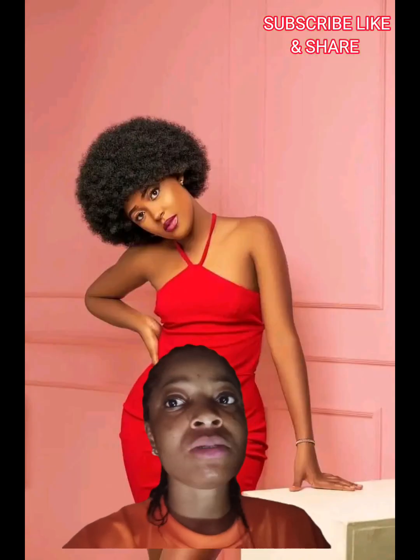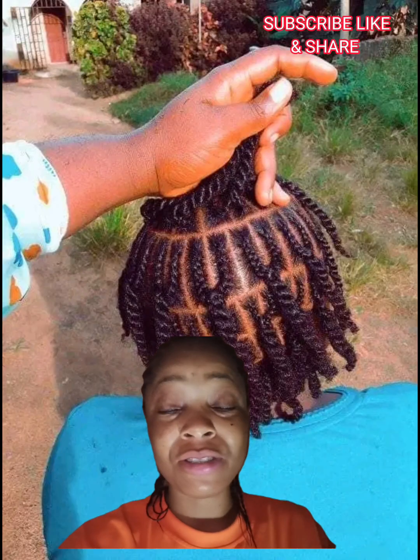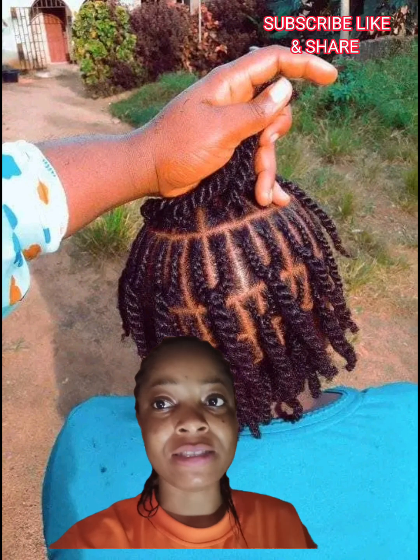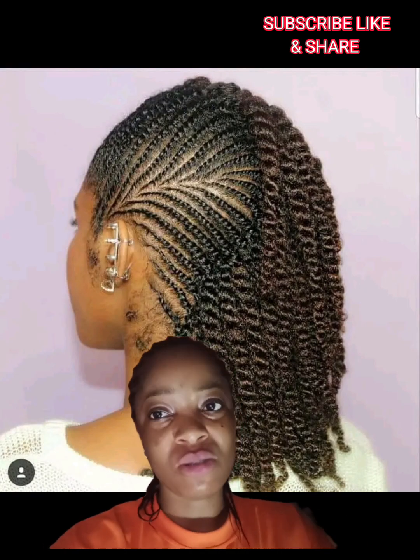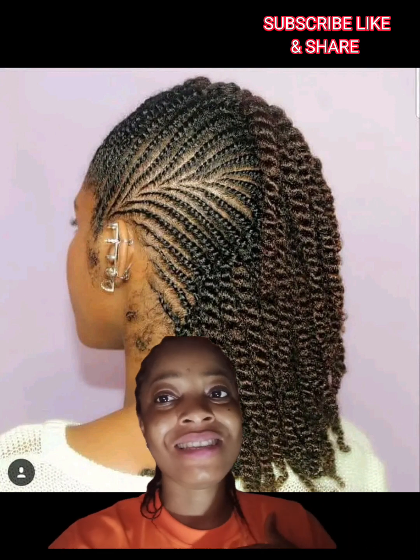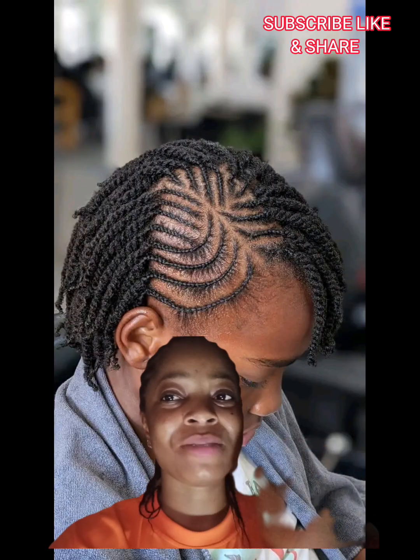And I love this hairstyle. See this black is beautiful. Oh my God, see this one, fine girl, and the hair is nice. Keep on watching. Okay, see the way they plait this. One thing about virgin hair, if you are treating it very nicely, see the way they treat this one with the design, one back, one side, and it's very, very okay.